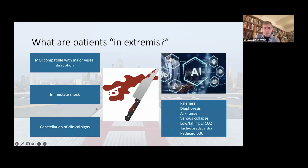What defines a patient in extremis? That in itself, I think, is a very hard question to answer. And I still don't have the answer myself. And I think this is highly controversial. We all agree these are not patients who are a little hypotensive or slightly tachycardic or a little unwell. These are patients who are at the brink of arresting due to their injuries. And if we do nothing, they arrest in the next few minutes.